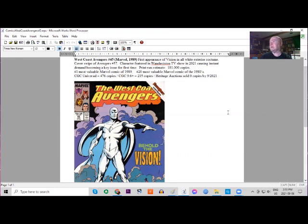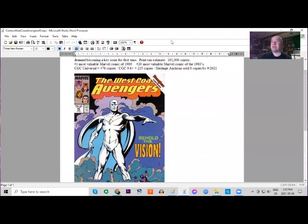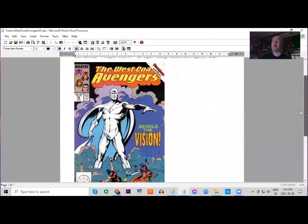The character appeared in this costume in WandaVision, the TV show that debuted this year and was a huge hit. Print run estimated 181,000 copies of this book. It's the 20th most valuable Marvel comic of the entire decade, number 1 comic of 1989, 476 copies graded by CGC with 215 9.6s or higher. Because it's only been a hot book this past year, Heritage Auctions has not yet sold a single copy ever of this book.